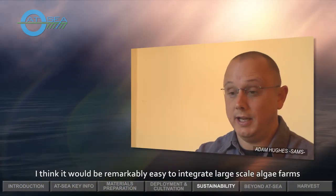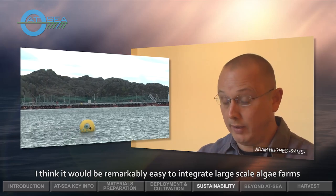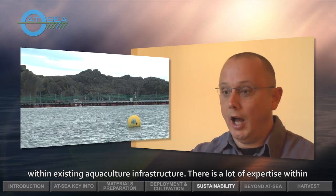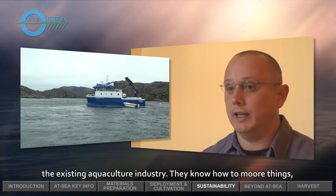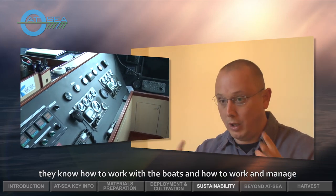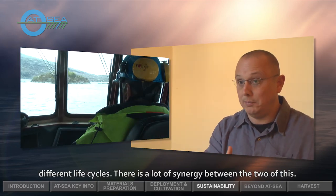I think it would be remarkably easy to integrate large-scale algae farms within existing aquaculture infrastructure. There's a lot of expertise within the existing aquaculture industry. They know how to moor things, they know how to work with the boats and how to work managing different life cycles. And there's a lot of synergies between the two.